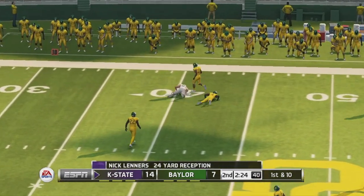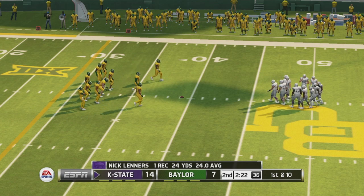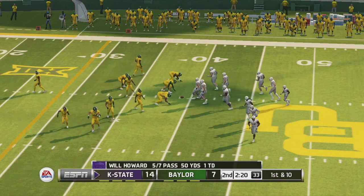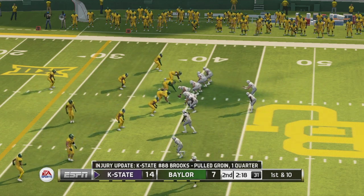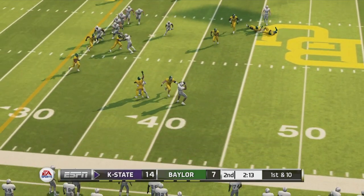Green nine. And he's tackled right away. I think he was going to go to his tight end the whole way, but the defense didn't expect it. Sometimes those big guys can fool defenders into thinking they're blocking. The Wildcats had one of their key players go down earlier, but it looks like he might be able to get back in the lineup.